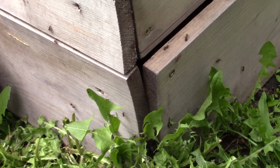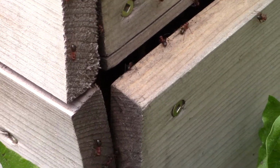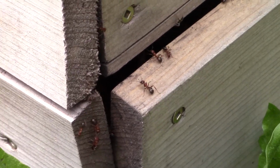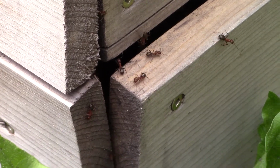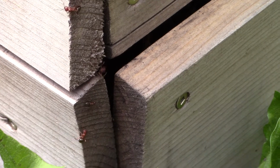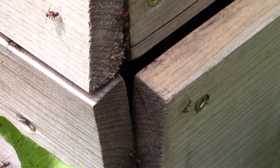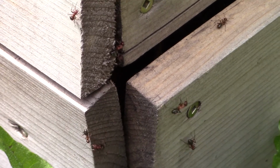Here's a good view of it. They're all going inside there. These red ants aren't from this bed. They come in here and raid it. I'll come back out here in like 20 minutes and you won't see any ants. Well, one or two, but not like this.